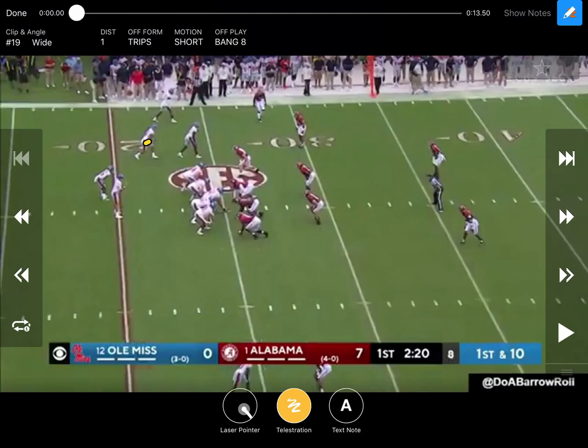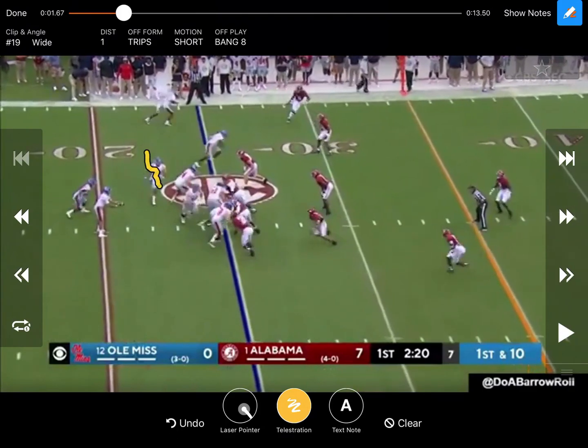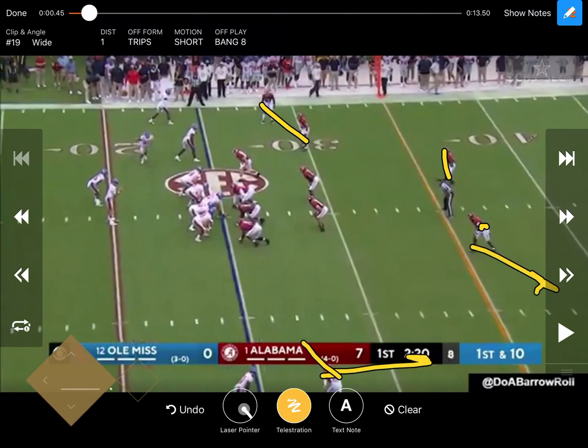Right here, they start off with trips to the boundary. They motion right here, and they end up running counter up front. We'll look at it right here as far as the motion and everything. They snap the ball before he gets into the box, and you can see what this does to the secondary. So with the trips to the boundary, you can see they have a safety over there. Safety's pretty tight. Corner, based off the way that he's lined up right there, maybe bailing, maybe trying to jump inside, getting him over the top, whatever it is.